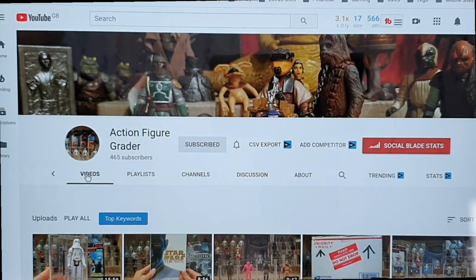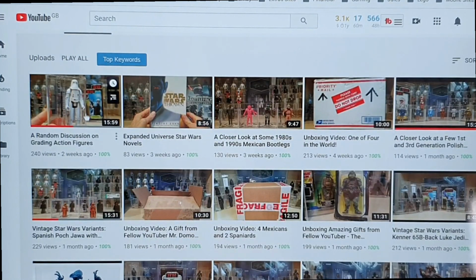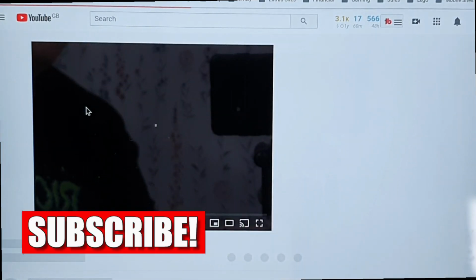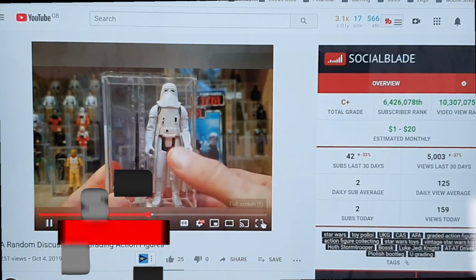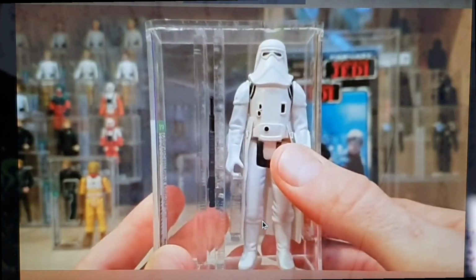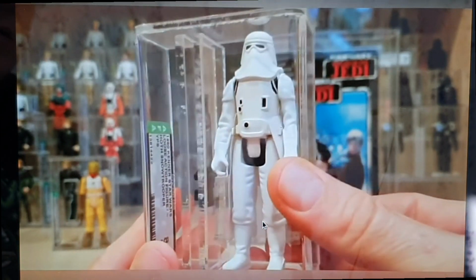So the first channel we're going to be having a look at is Action Figure Grader. This particular channel has loads of not carded but graded and encapsulated figures, not just loose but also carded as well.